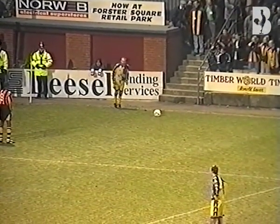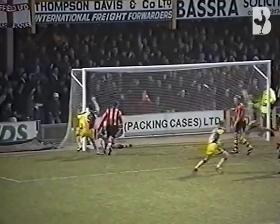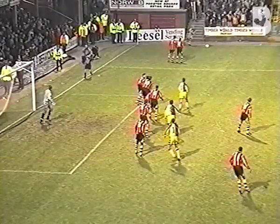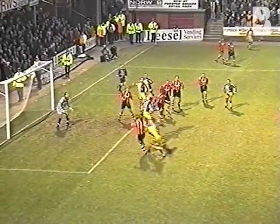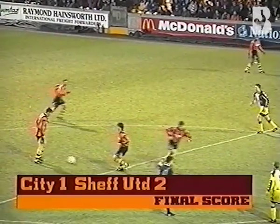Mark Patterson to swing this ball in left-footed once again. Ah, there. Well, they got caught out again. Nobody picked the number 7 up. That's Andy Scott. Andy Scott, and we have another first-time scorer this season. Andy Scott making it 2-1 for Sheffield, and it was that man again, Patterson, putting the ball over.